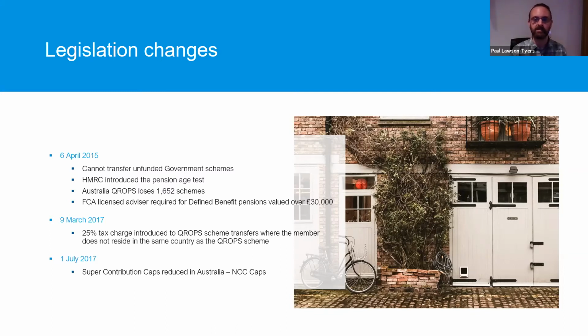They have ring-fenced funds for that pension fund, so you can still make a transfer out of that. You can still apply for a transfer value, and we can still help you with that pension scheme if you're moving. Another major change to the rules was in 2017, where you can only transfer to a country in which you're going to live, or if both you and your pension scheme are both in the EEA, then you can have them in different countries.